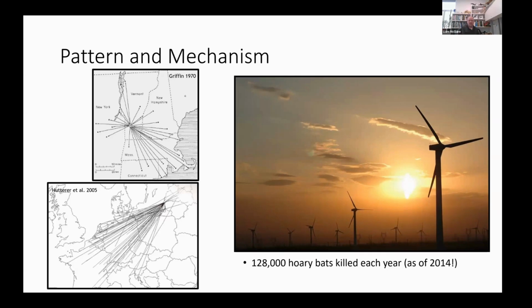So this number here is now quite a ways out of date. But as of 2014, there were estimates that in North America, over 100,000 hoary bats are killed by wind turbines every year. And there's been a whole whack of wind turbines that have been built across the landscape since 2014. So there's a very, very large number of migrating bats that are killed by wind turbines every year.